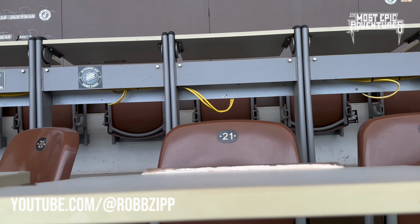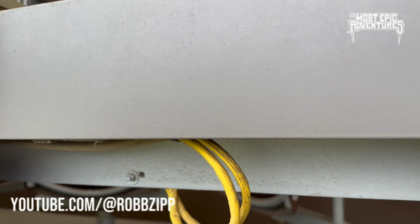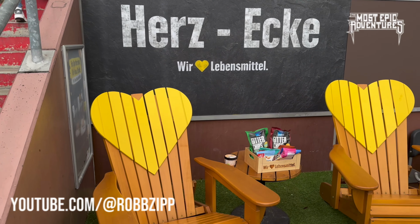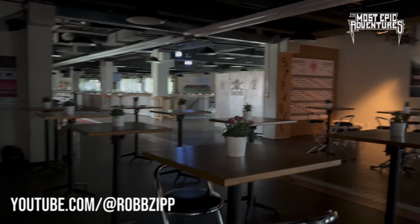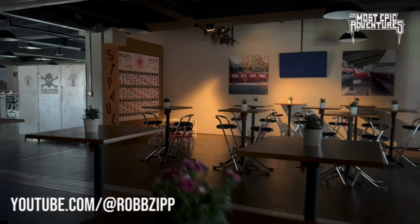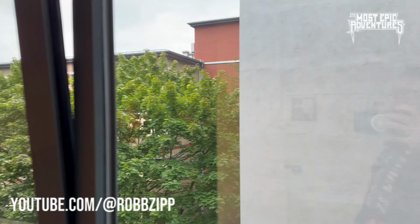This is where the press have their tables, they've got their Ethernet cables so they can write their reports. Great seats for press. This is the best seat in the house right here with snacks. This is their hospitality area right behind the business seats. This is really nice. Lots of tables, chairs, press conference. See all the outlets. It's the press. Where the heck is the press guy?